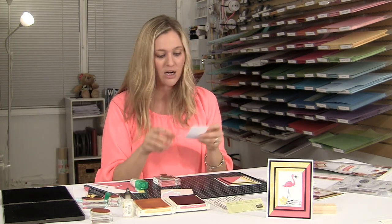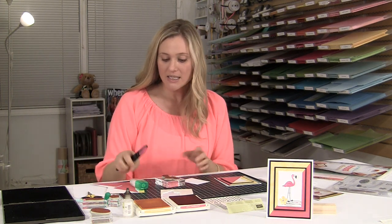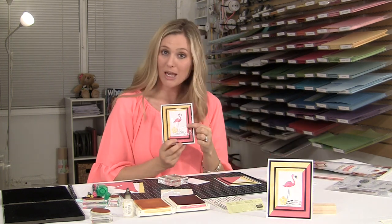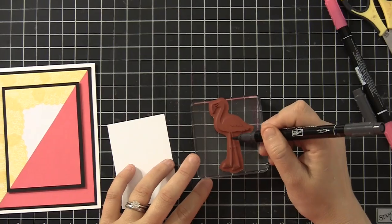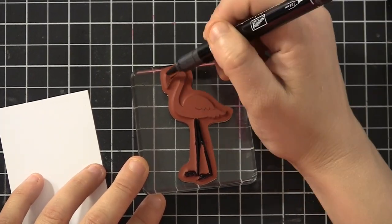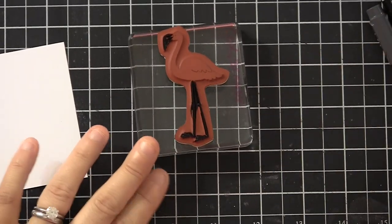All right, so now what we've got here, just a piece of Whisper White cardstock, and I have my flamingo mounted. So now the best thing to do is if you were to take this flamingo and stamp it in the Strawberry Slush and stamp it straight down, what happens is you get a pink flamingo, right? Well, if you take a look at the flamingo here on my card, he's a little bit more colorful. He's got some black in him, and I thought it made him stand off the card a little bit better. So because we want him two different colors, and I'm not planning on cutting him out or anything like that, I'm gonna color his legs black, and then I'm gonna color his beak here with a little bit of black.